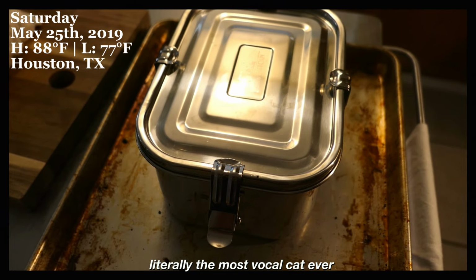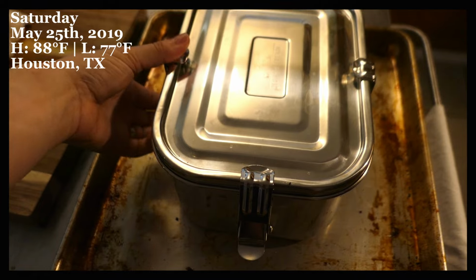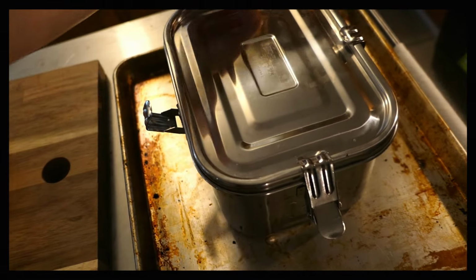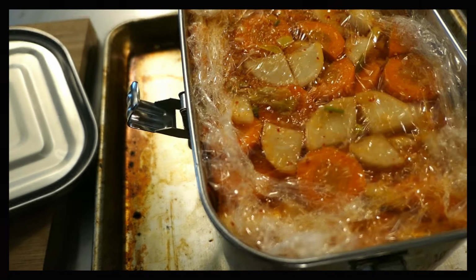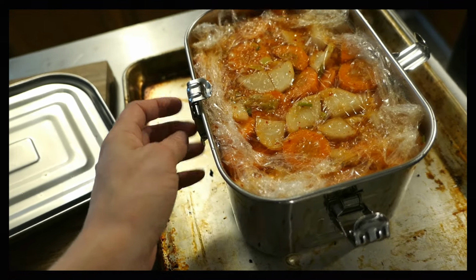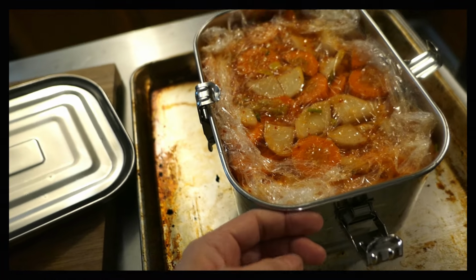Hey guys, it's Saturday morning and I just wanted to show you what my kimchi looks like after like a day and a half of fermenting, not in the fridge, but just at room temp. Oh wow. So I had to keep it clipped with three clips instead of all four because it was building up a ton of pressure.